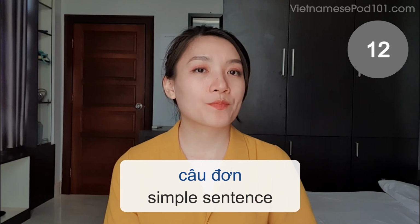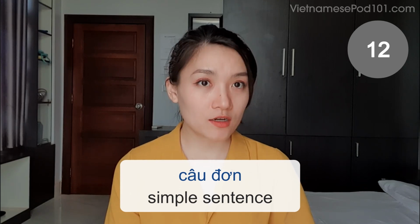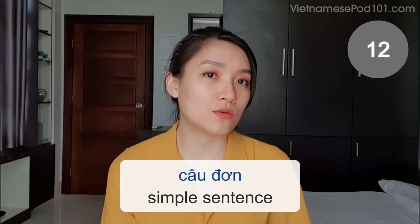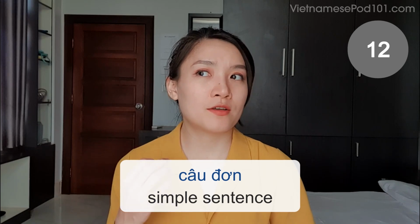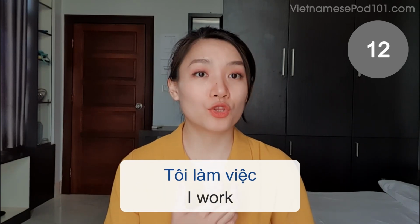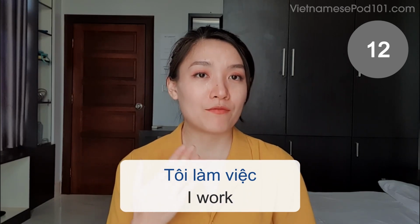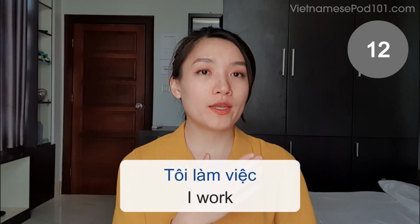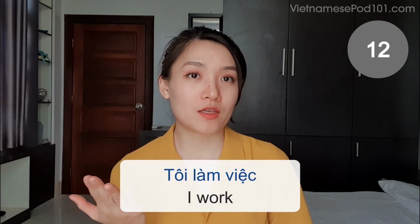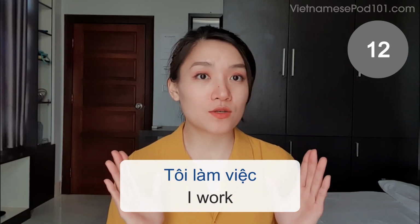For example, the simple sentence in Vietnamese we say câu đơn, which is like single or simple. Câu đơn is simply a sentence with a subject and a predicate. For example, tôi làm việc. Tôi is I, làm việc is work. Tôi is a subject, right? And làm việc is a verb, but it's also a predicate. Tôi làm việc is a simple sentence or a single sentence.